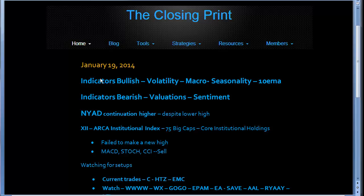Indicators are bullish for volatility, macro, seasonality, and prices continue to stay above the 10 EMA on all of the indices. Bearish indicators: valuations are high, and sentiment is also in nosebleed territory. New York Advanced Decline continues to move higher, confirming prices at the current levels. And the ARCA Institutional Index, we'll talk about what it's currently saying, that it failed to make new highs, and what MACD, Stochastic, and CCI tell us.